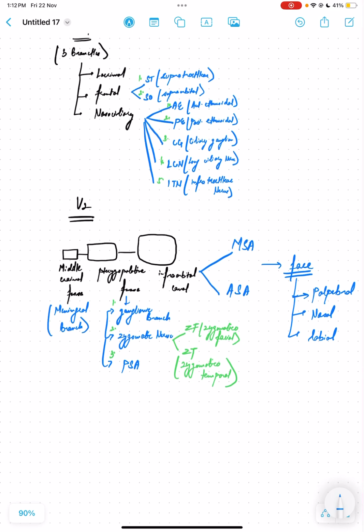Okay, so it begins from middle cranial fossa involving the pterygopalatine fossa and to the infraorbital canal, further dividing into the middle superior alveolar nerve block and anterior superior alveolar nerve block, and further supplying to the face involving the three branches, palpebral branch, nasal branch and labial branch. From the middle cranial fossa it involves the meningeal branch. From the pterygopalatine fossa it involves the three branches, that are the ganglionic branches, the zygomatic nerve involving the zygomatico-temporal and zygomatico-facial, and the posterior superior alveolar nerve block.